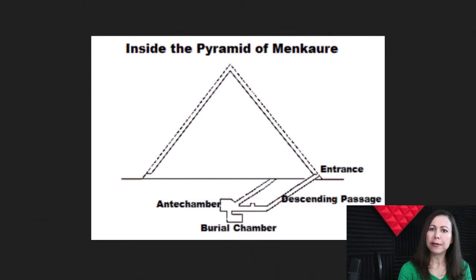Now, this is the interior of the Pyramid of Menkaure. That's the entrance passage here, the descending passage to the so-called burial chamber. I'm putting quote marks here because I really don't buy that it was actually a burial chamber. I think it was far more than that. Now, I'm going to illustrate the similarities but also differences from the two other pyramids on the interior of it.